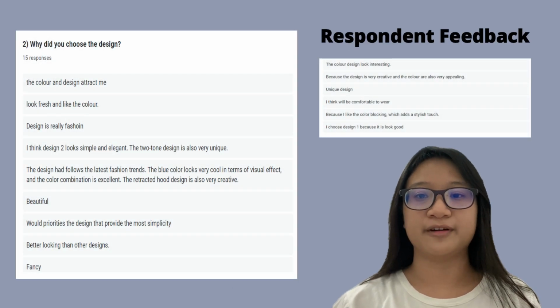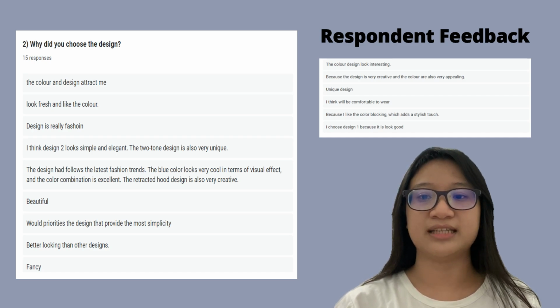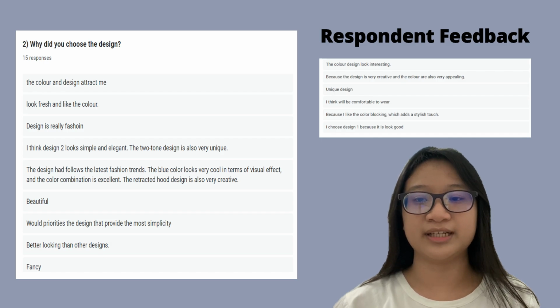Based on the feedback from the second survey, our new sun protective clothing design received high praise in several areas. Most respondents indicated that the color and overall appearance of the design were very attractive. Additionally, the design followed the latest fashion trends, which was appreciated by the respondents. Now, I will explain our final design of the sun protective clothing in detail.